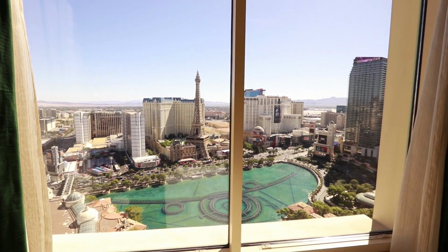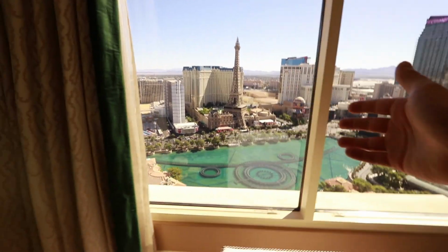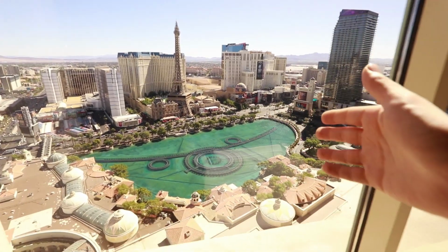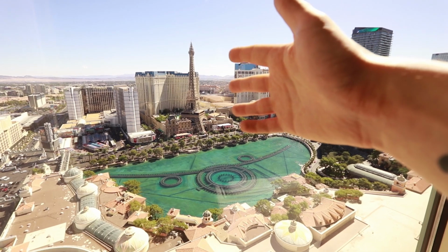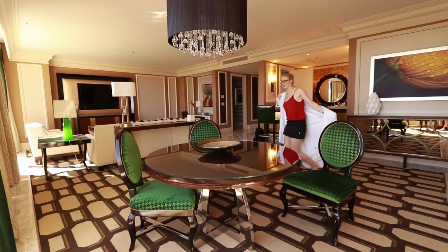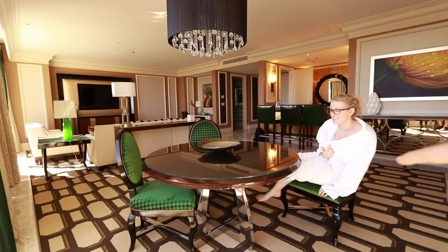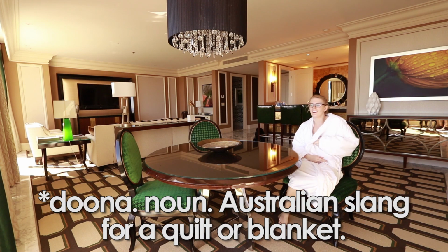And then while you're sat watching TV, you've got what's got to be one of the best views in the whole of Vegas, surely. You can see the whole Bellagio fountain. Eiffel Tower right there. It's unbelievable. I'll live in this robe. Yeah, these robes are like the comfiest. It's like just a doona.